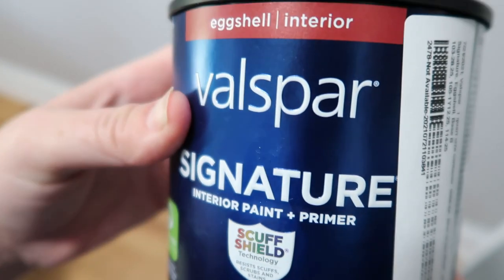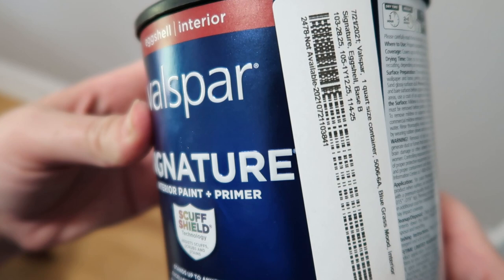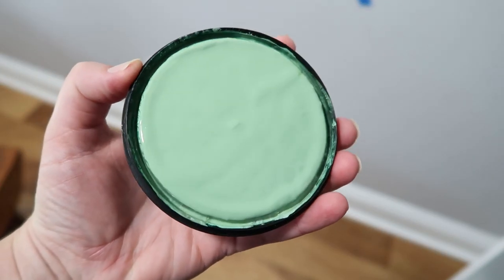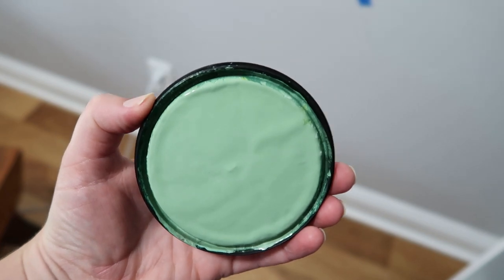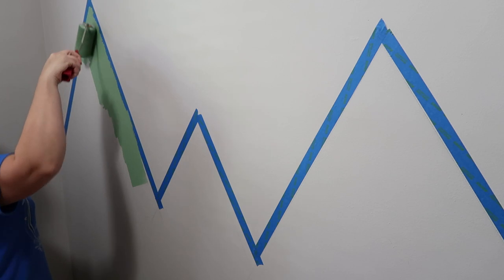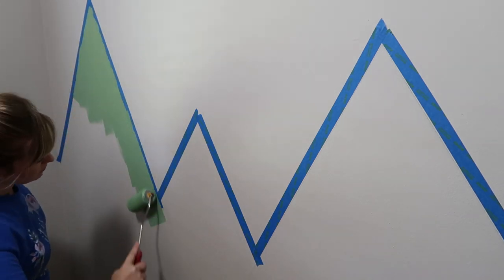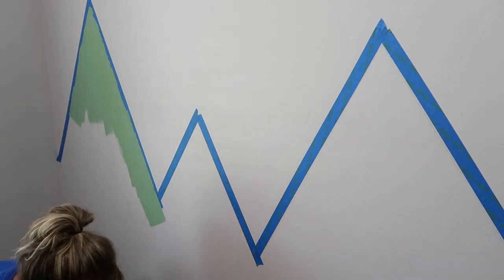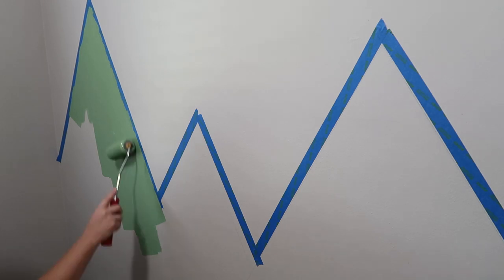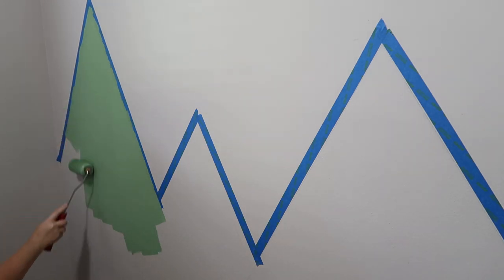Alright, so this is the paint that I'm using for the mountains. It's in this beautiful green color. It's called Bluegrass Mood, and this is actually inspired from the comforter that I purchased from Target. So I tried to match it as close as I could. Just sometimes greens can pull more blue or more yellow. And so I really wanted to find something that would match it really nicely and kind of have somewhat of a blue undertone in it.